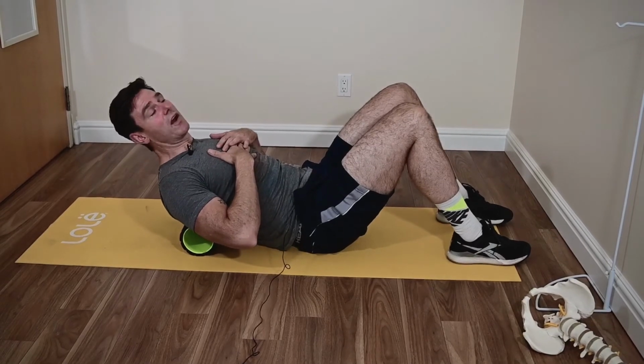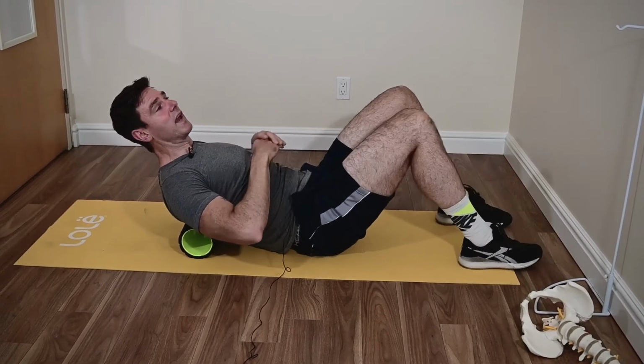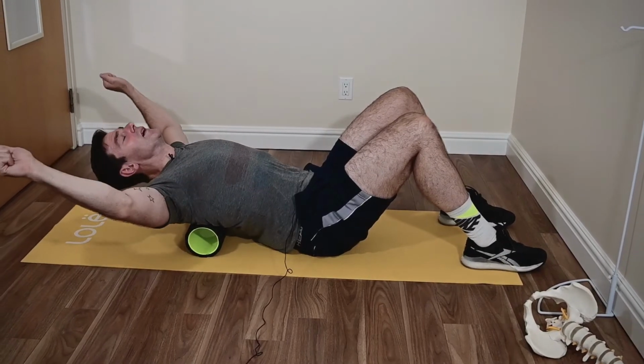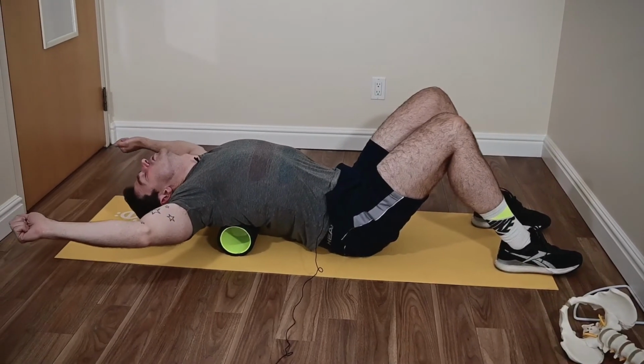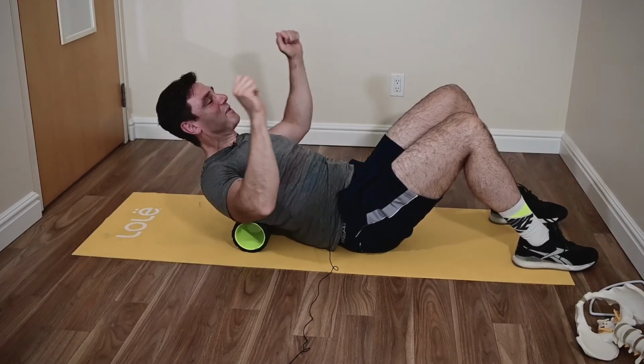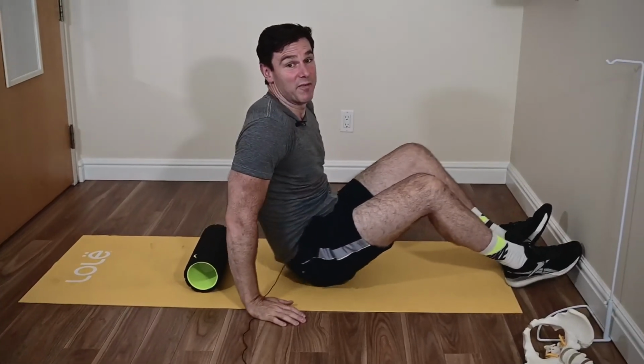And if you want to make that harder, you can straighten your legs and you can grab a broom handle and let your arms and shoulders fall back too. And I guarantee you, I absolutely guarantee you, you will love this stretch once you've done it enough.